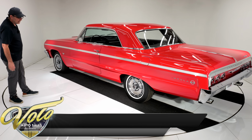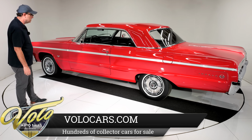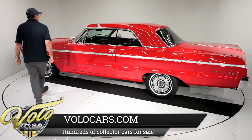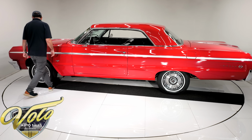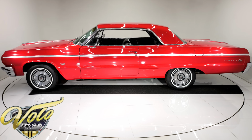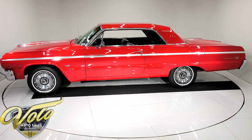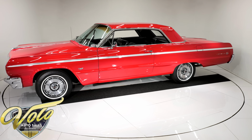The 64 SS hubcaps look like new. It's got nice radial Firestone tires. Windshield's probably original. There's some surface little nicks and chips. Now when it comes around, we'll talk about the front end. All the chrome and trim. Same thing up here. It's all straight, fits right, shiny, looks beautiful. Let's go through the inside of the car.